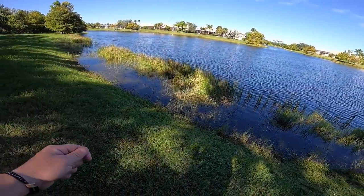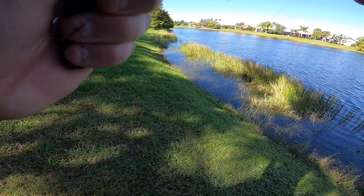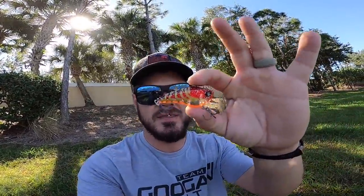I think I'm gonna throw the clutch because I've been dying to throw a moving bait, and that might just, I don't know, that might do it. So we missed one fish and we've caught two, so so far so good. But next up is the clutch right here, and this is a good color.